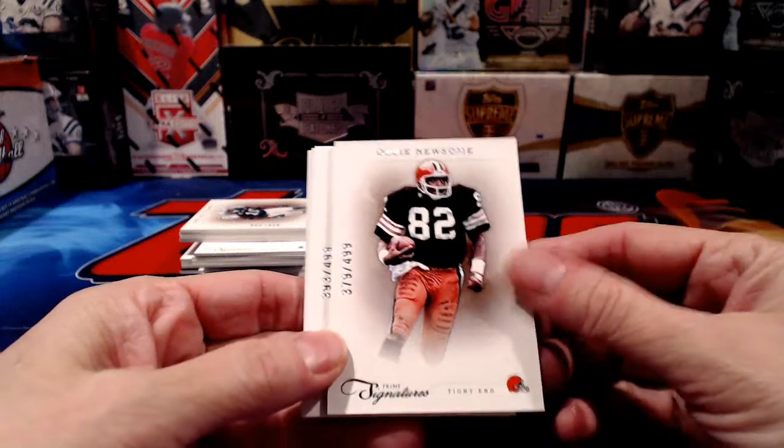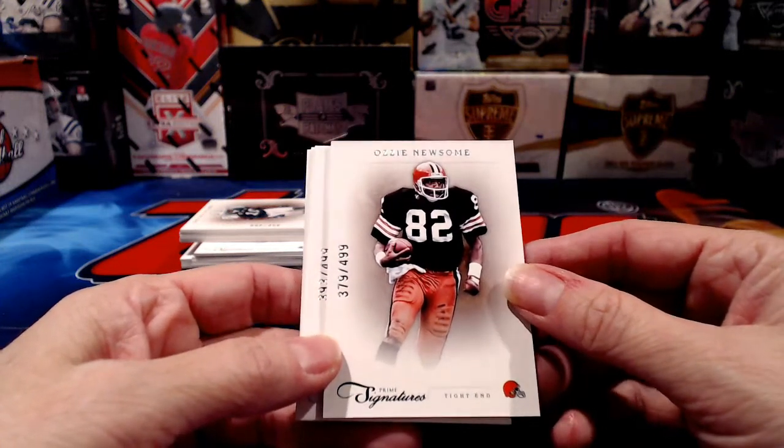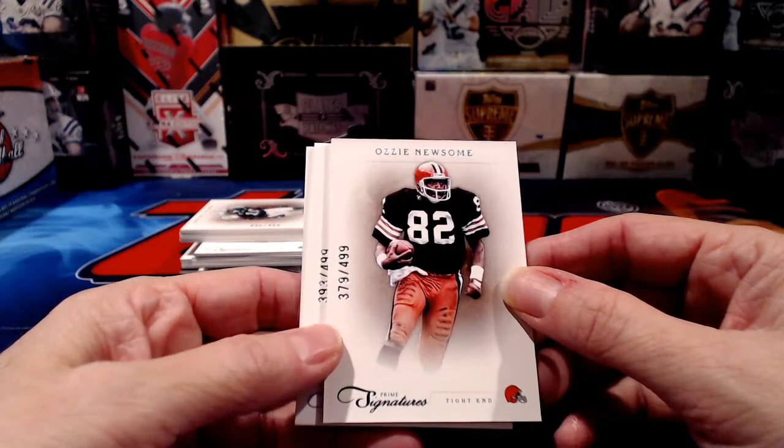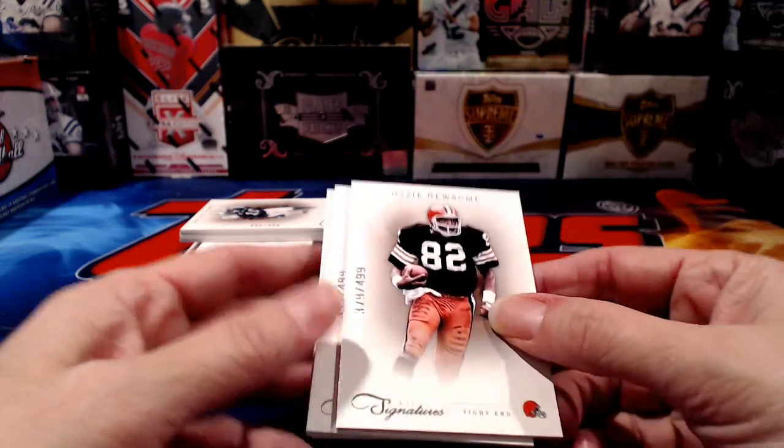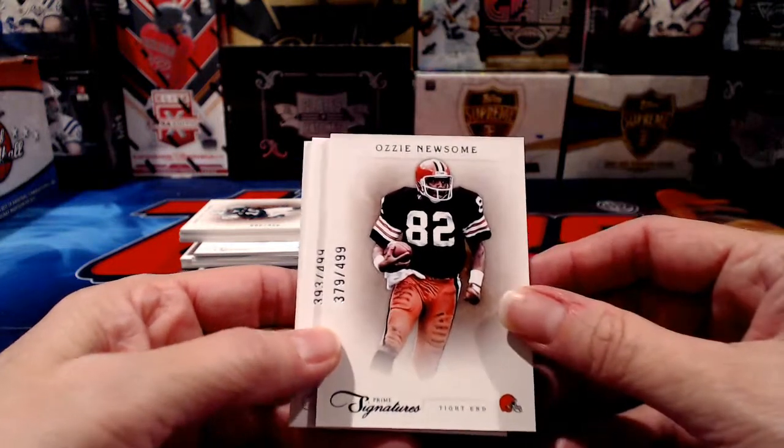All of our base cards in 2011 Prime Signatures are numbered, so nothing unnumbered in here. And our on-card signatures are usually by the rookies that were at Rookie Premiere Day. Everything else in here will generally be a sticker auto.